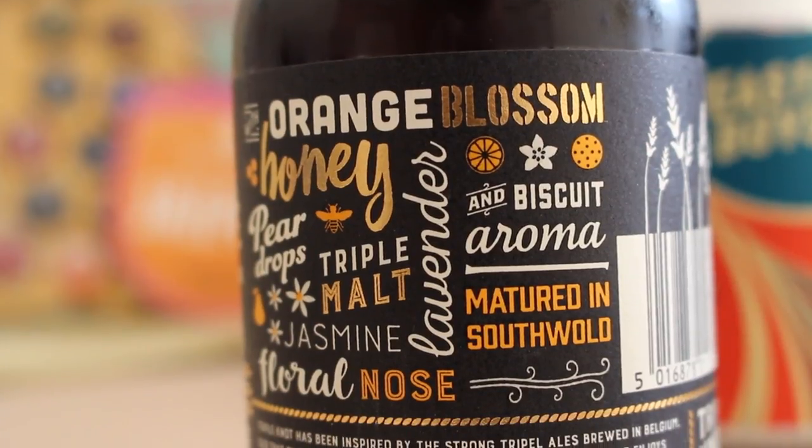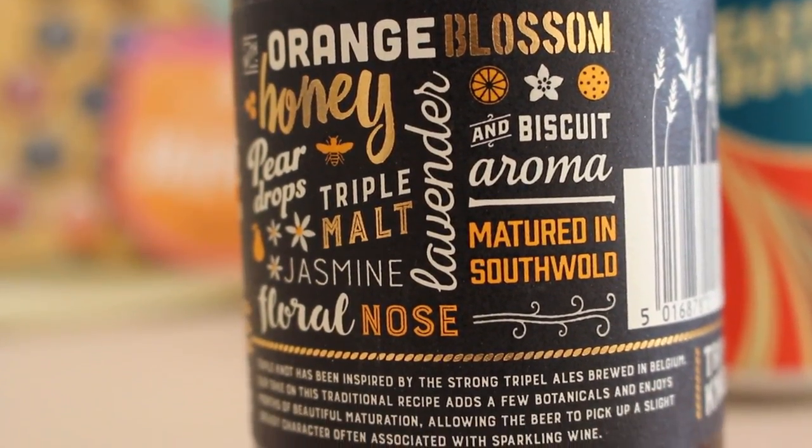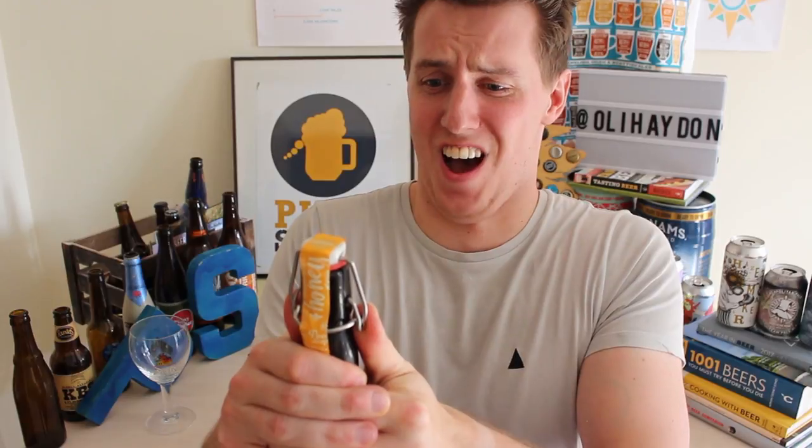it's only 330 milliliters. This one is coming in at 10% and it's got some tasting notes on the side. Pear drops, jasmine, and biscuit. Yum. Let's get this East Anglian Belgian Triple 2017 into a glass and see what it's like. Oh fuck.